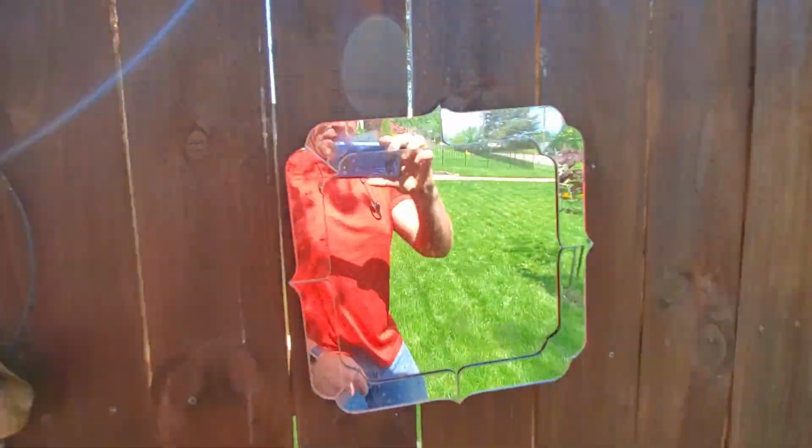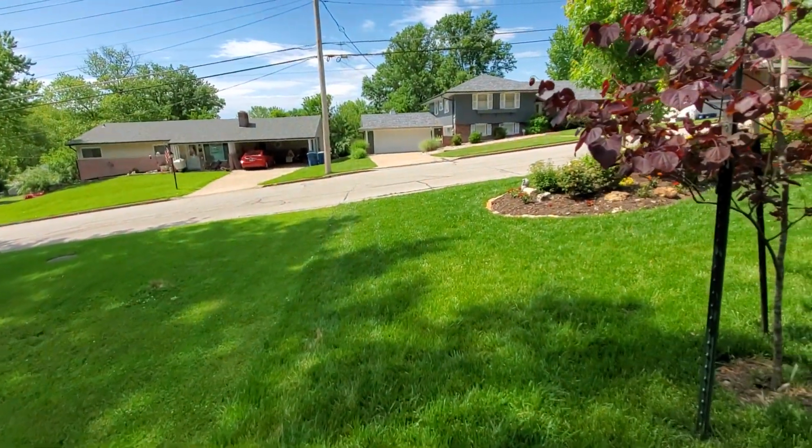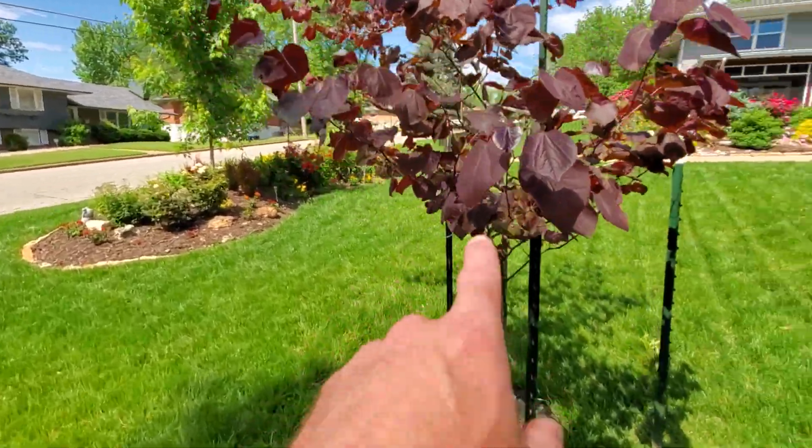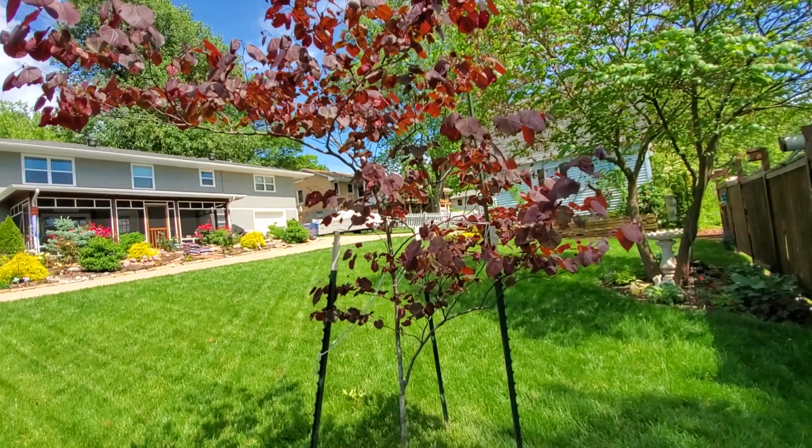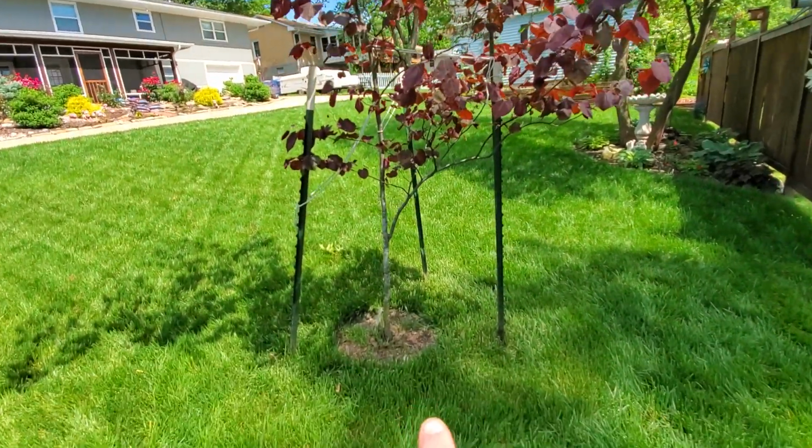All of a sudden, blah! Sometimes it scares me. This redbud here is doing awesome. Love it. We got it at the same time as we got the other redbud, but it's doing awesome. Been using the tree and shrub pack on that.